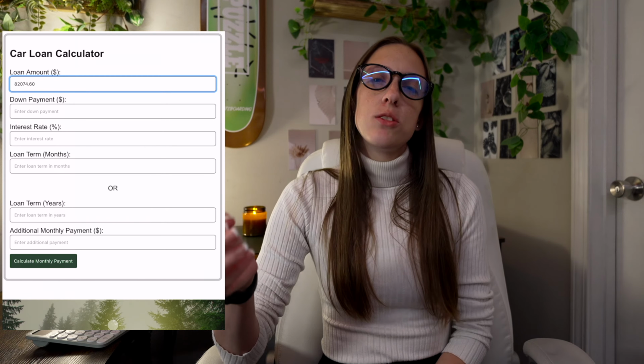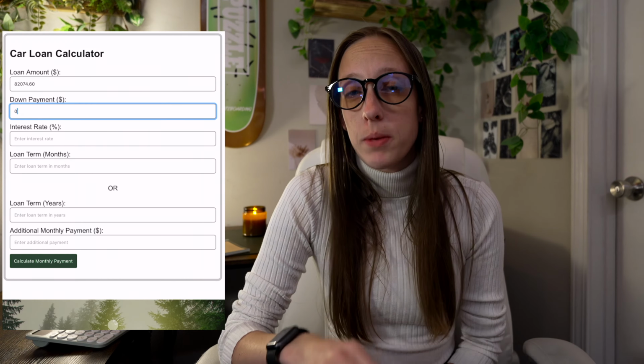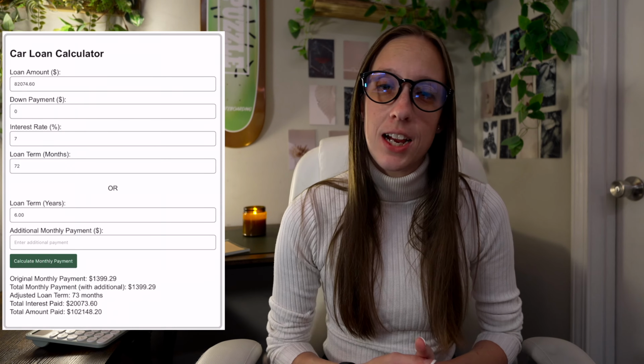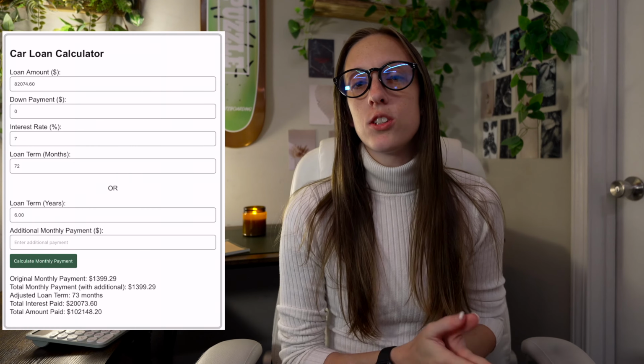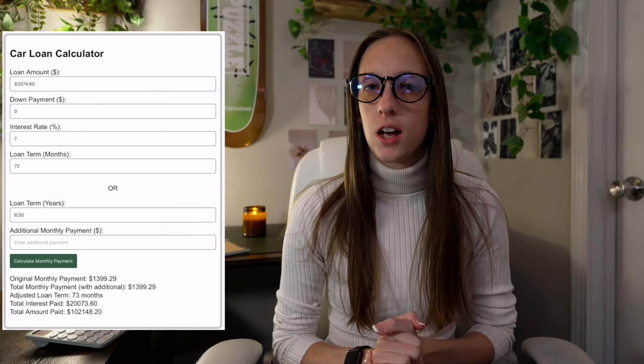Now, if we were to put that into my car calculator and you were to put a $0 down payment and you got approved for 7% APR and you finance for 72 months, then your monthly payment would be about $1,399.29 a month on average. And during those 72 months that you're financing, you would pay a total of $20,073.60 in interest.